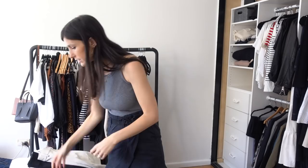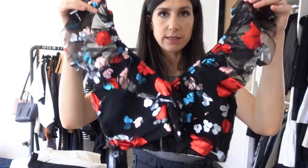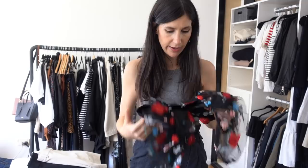And there's a few things like this little crop. This is from Alice McCall, and it is honestly the most darling thing ever. There is no way I'm gonna fit into this. I mean, I'll try it, but I think I will be busting out of it, quite literally.